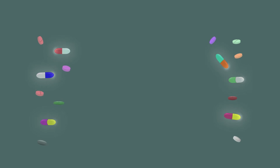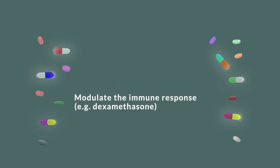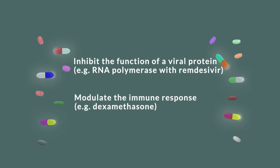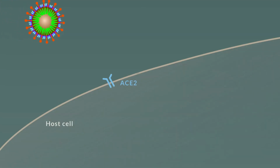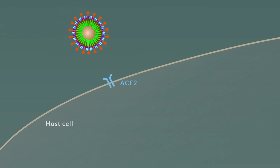Most of the approaches to treating COVID-19 have looked at modulating the immune response or disrupting the function of one of the virus's proteins, such as RNA polymerase. But little attention has been paid to the RNA itself as a drug target.